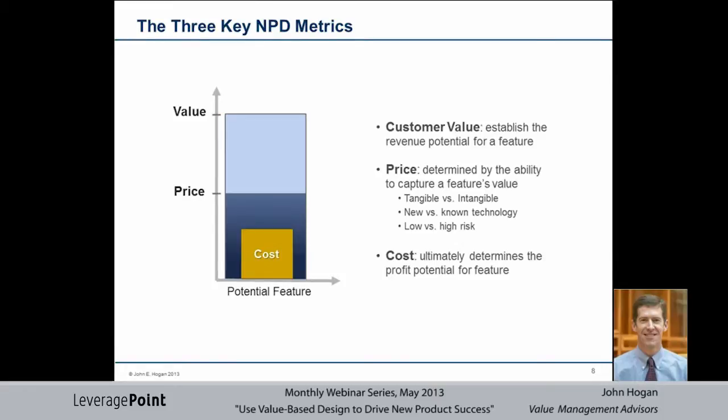So if we think about a potential feature, and if we could do a little bit of work, and it's not that hard, and a tool like Leverage Point is a great tool to help you do this, is if we can do a little bit of work and say how much economic value that feature might create for a customer, now we know the ceiling, the most we ever could hope to get paid for that feature. So it gives us an upper bound of what that feature's worth. Now, let's come back. Once we know that, we can be much smarter about how much of that value we're going to capture with the price.